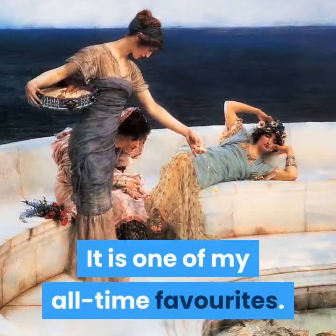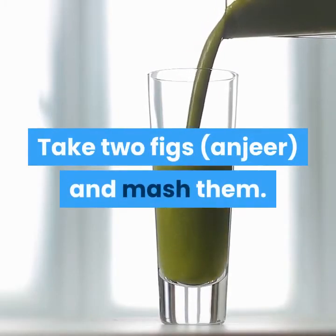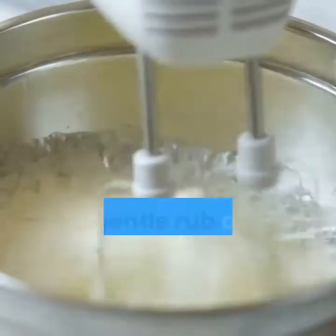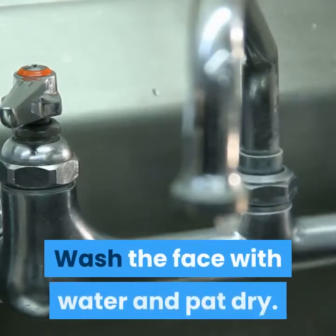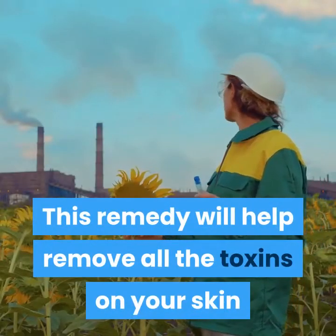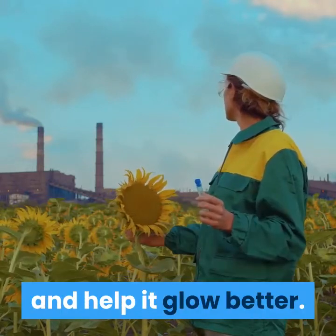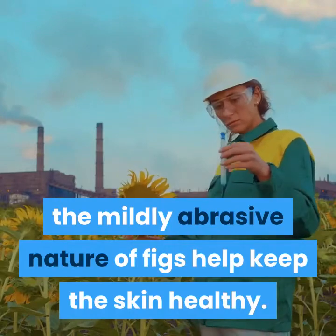2. Figs. It is one of my all-time favorites. Take 2 figs, anjeer, and mash them. Mix in with a little milk and gently rub on the face for 1 to 2 minutes. Wash the face with water and pat dry. This remedy will help remove all the toxins on your skin and help it glow better. The mildly abrasive nature of figs helps keep the skin healthy.